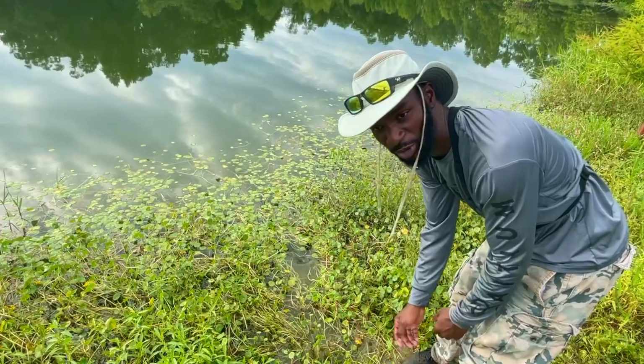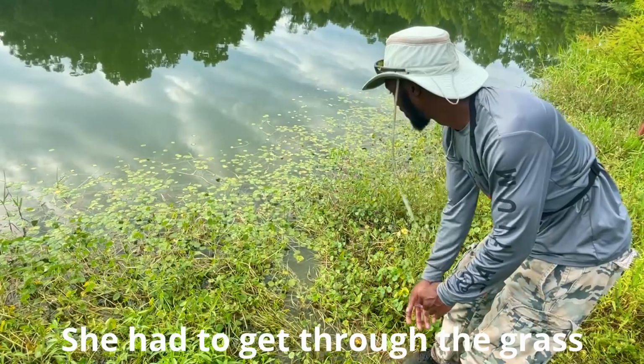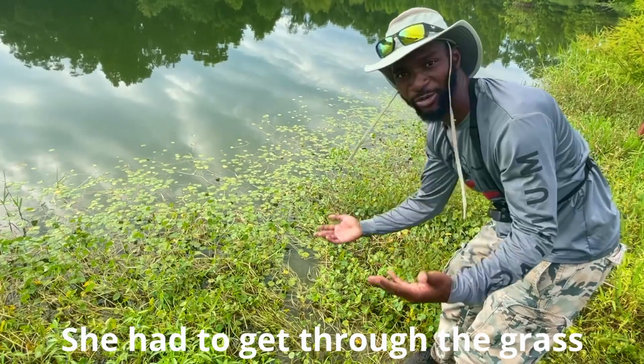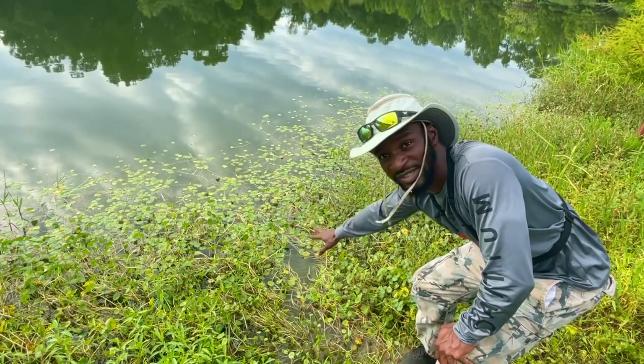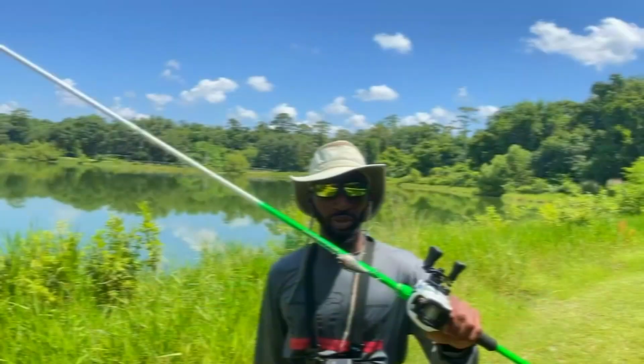I had to give her some time to recover. My battery died, so I had to change out the batteries in the middle of releasing the fish, but she's finally recovered. Oh, she just kicked off. She had to get through the grass. It's a great fish. Just real quick about the setup.